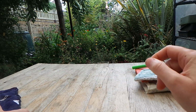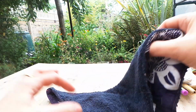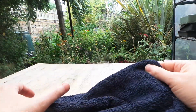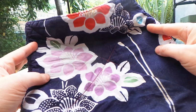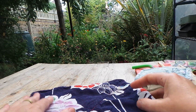And then the last thing today is a reusable, handmade kitchen towel, and it does everything a kitchen towel would do. You can drain fried food on it, you can use it to mop up spills, and you just bung it in the washing machine. So it's got a bit of leftover kimono. This is probably pretty old now, but it's doing very, very well.